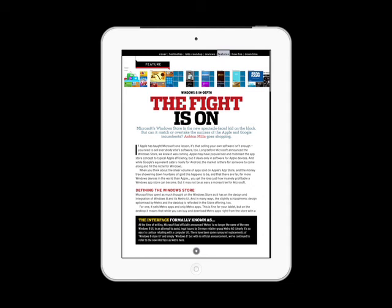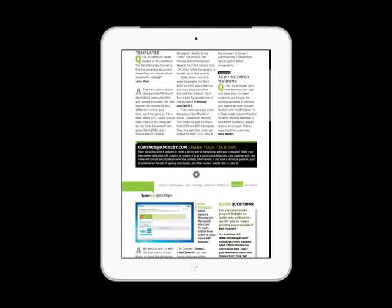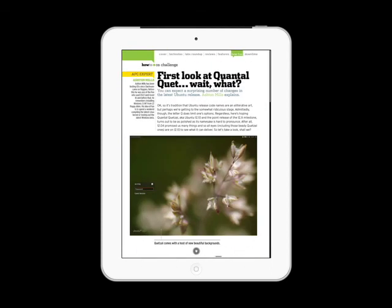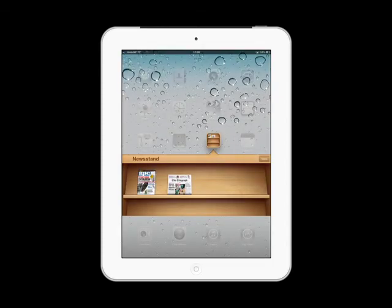Most magazines have got a very simple way of dealing with them. Sliding your finger across, moving up, sliding across, so you can figure your way through these articles usually fairly easily. So let's just go back. So click the home button once. As I get more magazines and newspapers, they will all appear here on my newsstand. Now there's only a couple here, but if I had a whole lot, I'd be able to slide my finger up and down and scroll through my magazines and my newspapers.